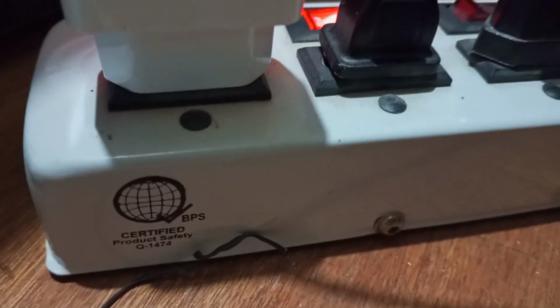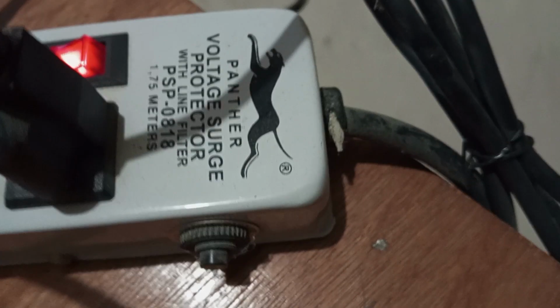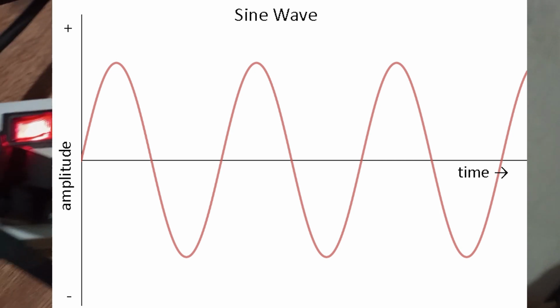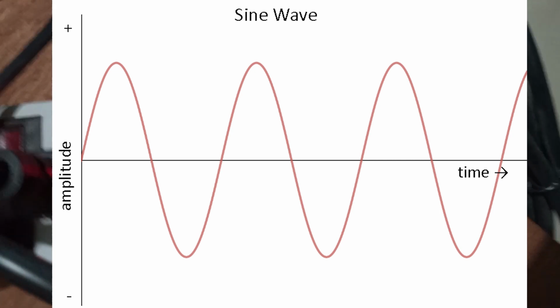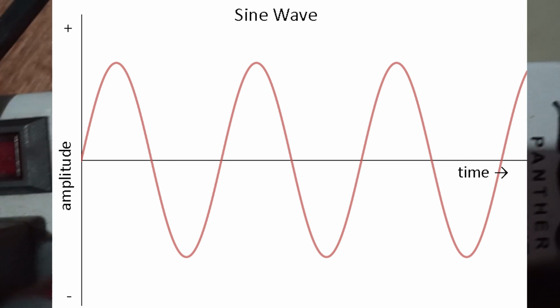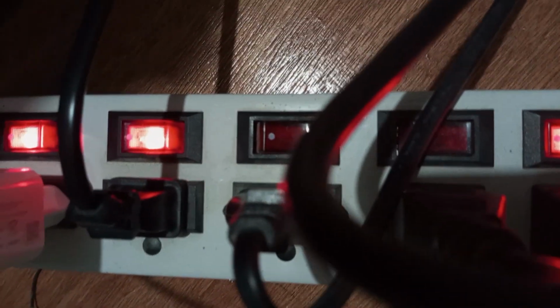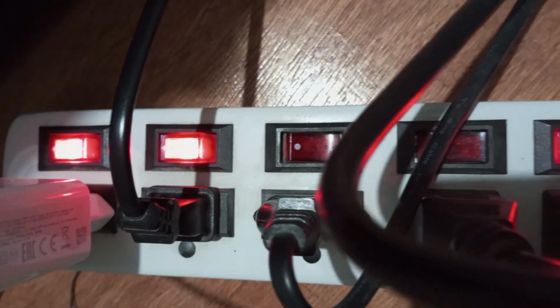So, ano nga ba yung voltage surge? Normally, we get 220 volts from our DU or distribution utility. So yan yung nakukuha natin, 220 volts. It's alternating current, meaning it is a wave. It alternates from positive to negative. But sometimes it happens that the voltage will not stay at 220 volts. We will talk about the reason why it happens.